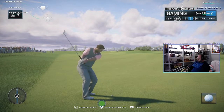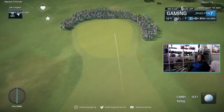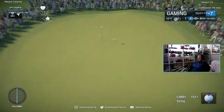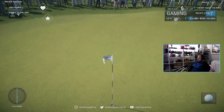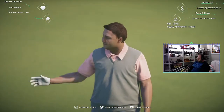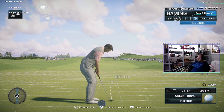You like the old phrase, swing easy when it's breezy? Definitely when you're hitting it into a head breeze. But down breeze, tee it up a little bit, try and ride that wind some more. That is a beauty, a real beauty. Not a gimme, but well within his range.